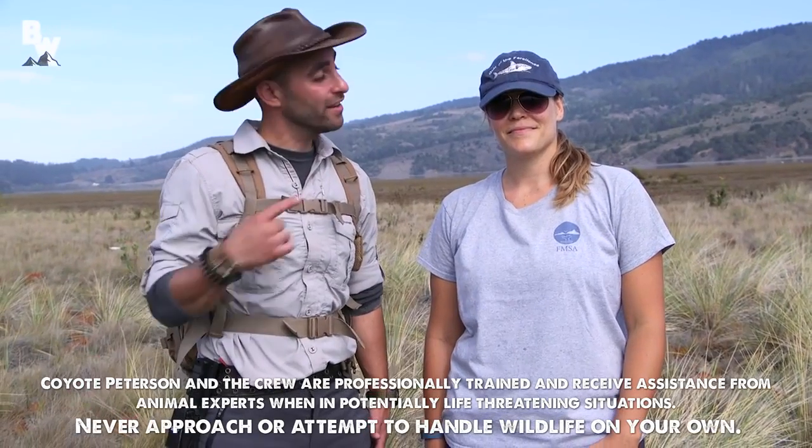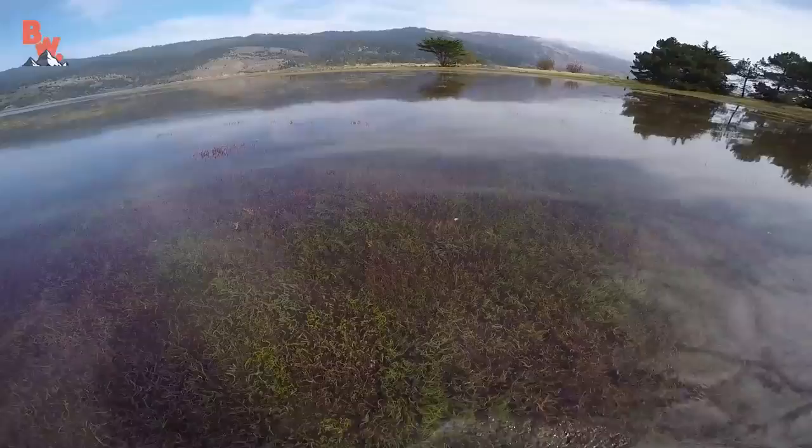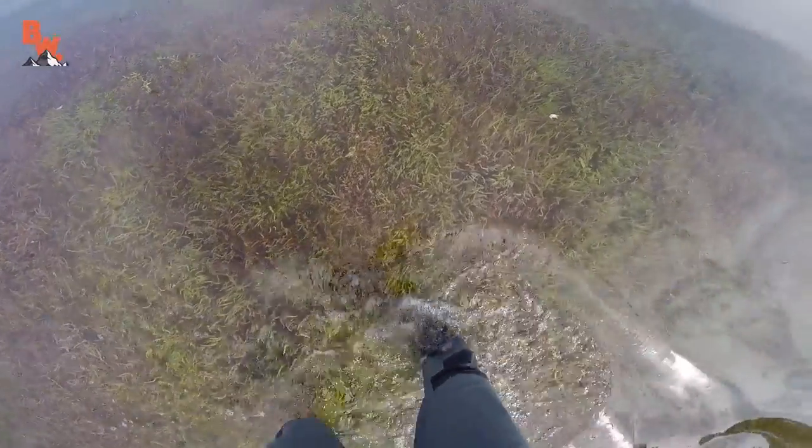I'm Coyote Peterson. This is Kate Bimrose, and today we're going to be exploring the Bolinas Lagoon, a unique ecosystem that's part of the Greater Farallones National Marine Sanctuary.